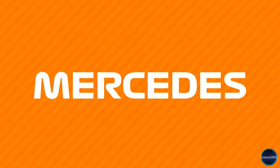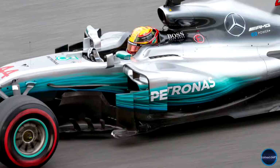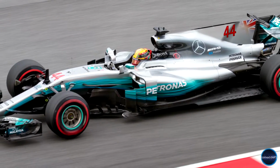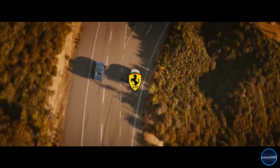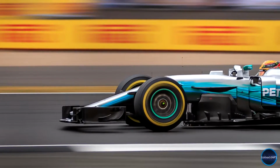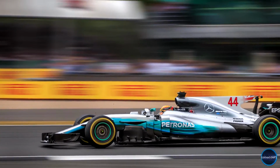Number 9. The 2017 Mercedes W08. Remember that car I said had a resemblance to the Toro Rosso on this list? This is it. With the new regulations for 2017, there was the potential for all the cars to have a very different look to them. However, as we just mentioned, the Toro Rosso and Mercedes ended up looking quite similar, whilst Ferrari went a completely different direction in terms of the regulations. However, both the Mercedes and the Toro Rosso were very good looking cars, especially with the long wheelbase of the Mercedes.